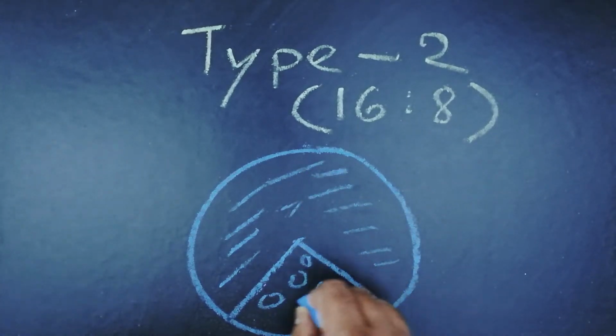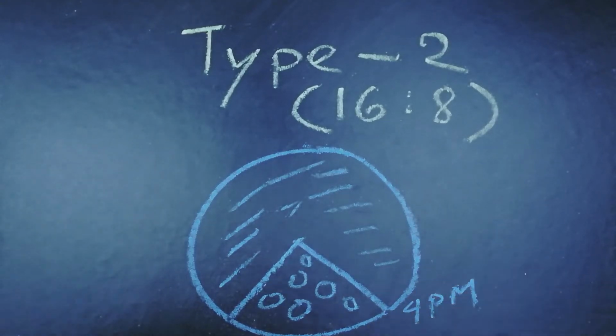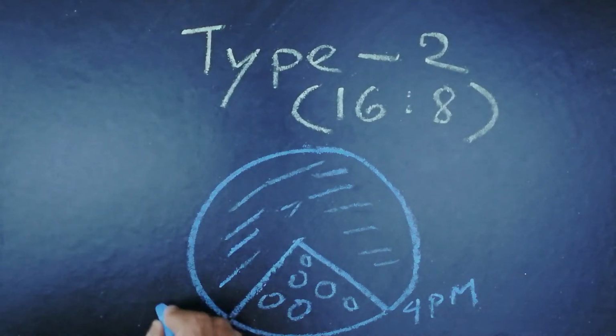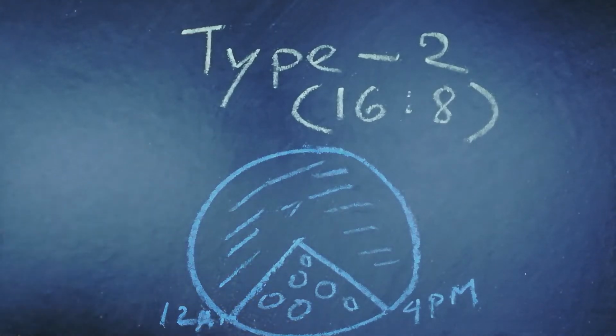There's no hard and fast rule, but this is definitely one of the most popular ones because it works wonders for everyone. If you're a school student or a college student who has many classes to attend after school, then it's perfect for you because you can quickly grab a snack around 4 p.m. and start doing your coaching and then end the day around 12 p.m. with a dinner.